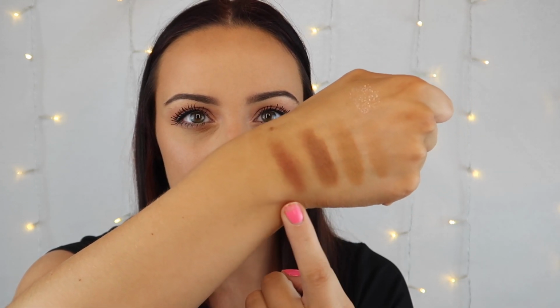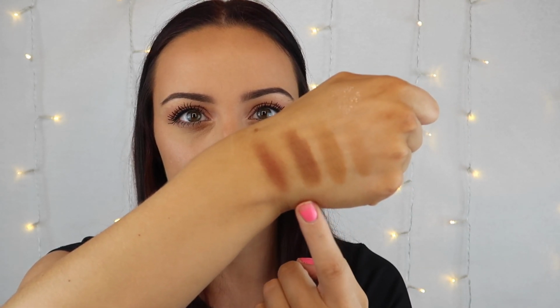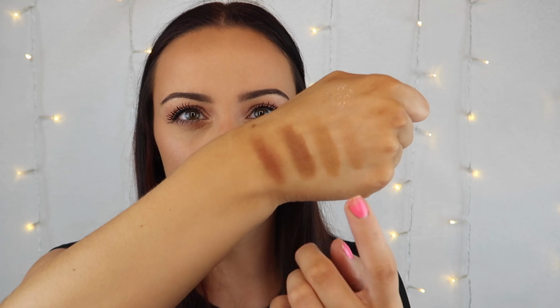So they all have kind of their own specific undertone, if that makes sense. Like you could tell this one's a little bit more red, this one is a little more neutral, this one is kind of on the warmer side, and this one also pretty neutral because I have a neutral undertone and it's almost exactly the same as my skin color.